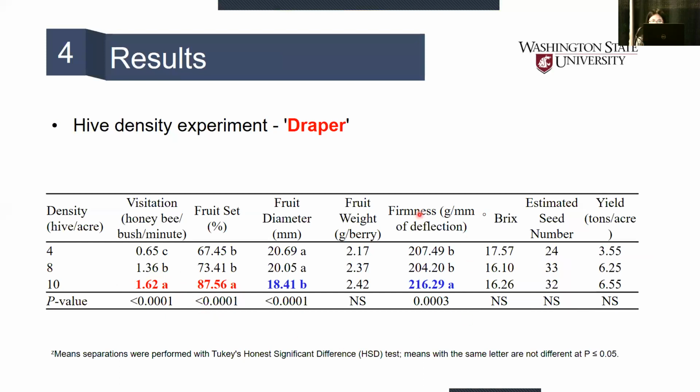And please pay attention to the firmness. They all have very high firmness. Everyone is above 200. That's very high. And let's pay attention to the blue color number. 10 hives per acre has the highest firmness. But this is not always a good thing. Please look at the fruit diameter. It has the smallest diameter. So this may suggest a small size berry tends to have a higher firmness.